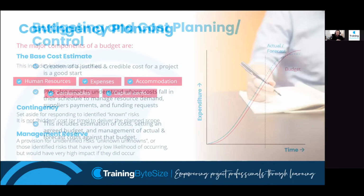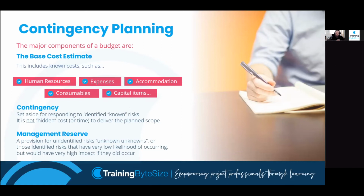So budgets are split into 3 sections. We have something called the base cost estimate, or known scope, as it can be known. Effectively, this is all our planned costs, our expected costs, such as salaries for people, human resources, accommodation, material costs, equipment costs, capital items. So overall, resources we are expecting to spend money on. That's the base cost estimate or known scope.